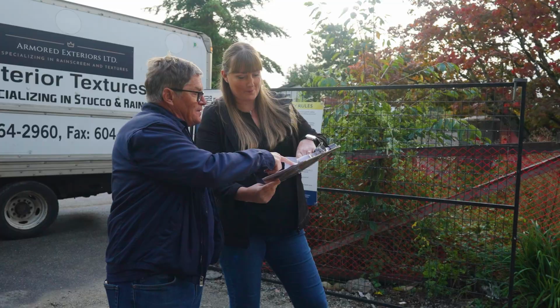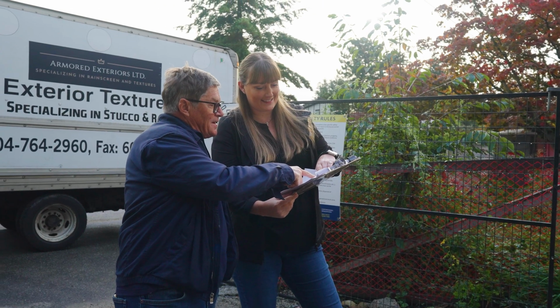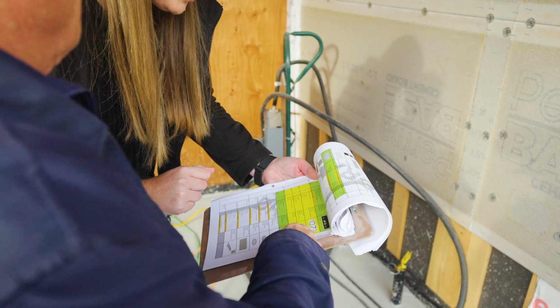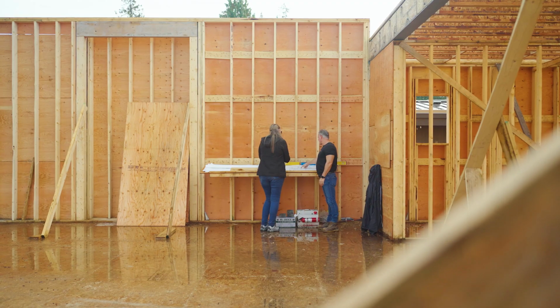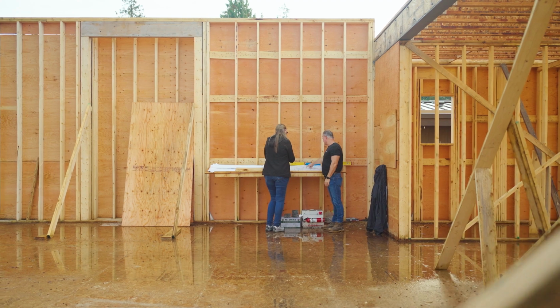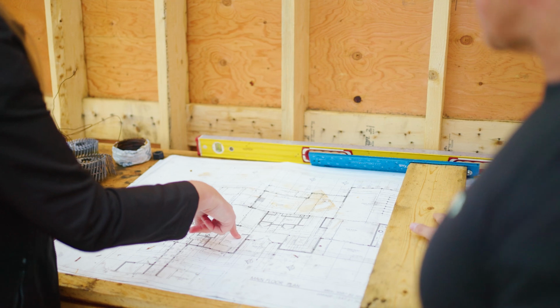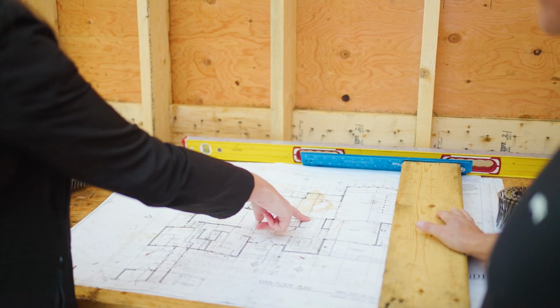As things come up during construction, we're available and essentially on call to support our clients as well as the builders, to answer any questions that they have, to clarify anything in the documents, and also to do site visits. Sometimes we also need to address product substitutions during construction as products do become unavailable over a certain amount of time. For the majority of our clients, we'll also assist with furniture selections.